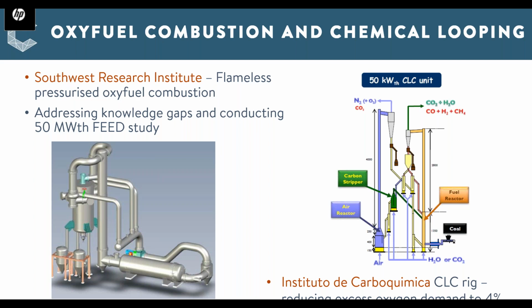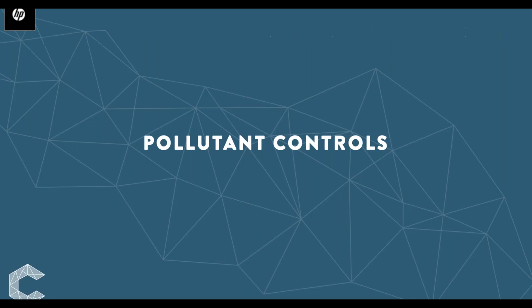This session included work by Ohio State University, Reaction Engineering, and NATL. Here you can see the 50 kilowatt thermal test rig of the Instituto de Carboquímica in Spain. They detailed their work in CLC with integrated coal gasification, which includes increasing capture rates and reducing oxygen demand through innovations such as improving the gas-solid contact in the reactors and feeding coal to the carbon stripper device, which essentially makes it a secondary fuel reactor between the air reactor and the fuel reactor.